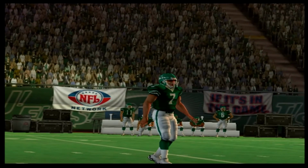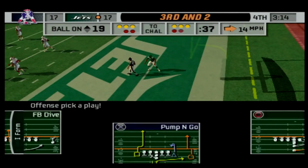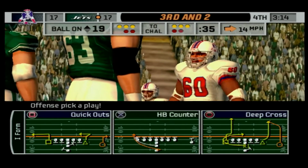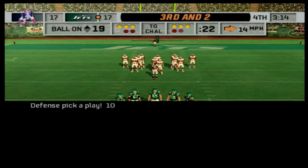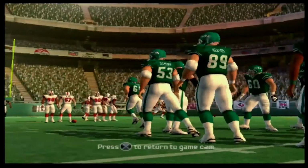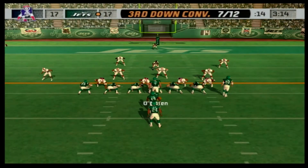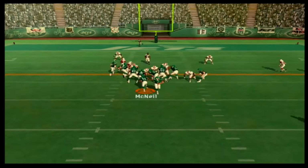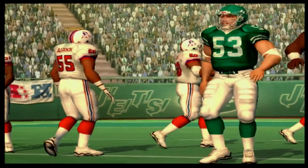Tried to get it in for 6, but couldn't. 3rd down. Eighth play of this drive. New England lines up in a 4-3. They give it to the halfback. McNeil dives ahead. They get it again on 3rd down.